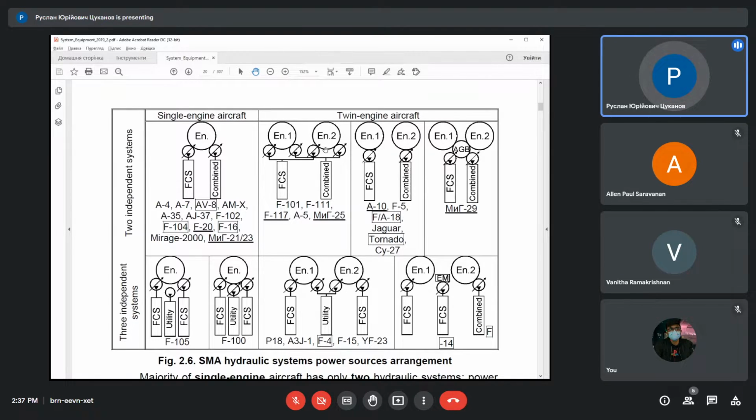As for three-hydraulic-system twin-engine aircraft, having three independent hydraulic systems, usually they are heavier aircraft, and the most common is this system, when each engine has a hydraulic pump for a flight control system, first or second, and each engine has another pump for the utility hydraulic system, which provides auxiliary functions. Such airplanes as F-4 Phantom II, F-15 Eagle, YF-23 Black Widow II use this system. So it's rather heavy and more expensive aircraft.